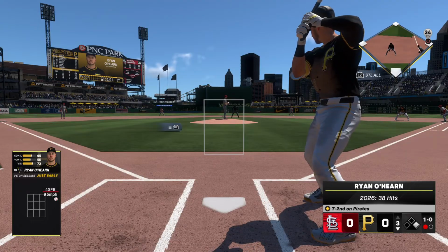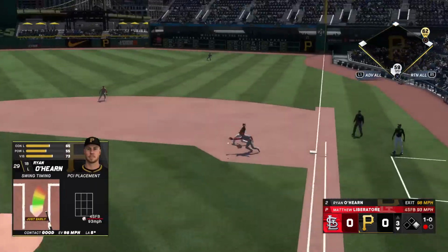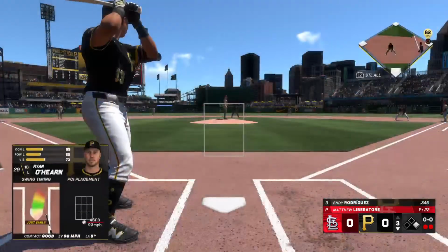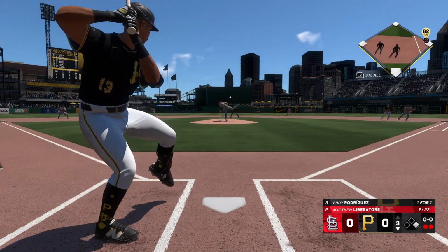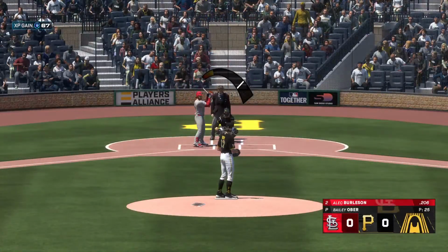O'Hearn stands in here, leaves that one off the inside. Ripped to first, caught. They couldn't have asked for a better out. Makes a great play on the line drive, and they keep the runner at first. Just like that, they're almost out of the inning. Brings it in for the third. As we go to the top of the fourth.